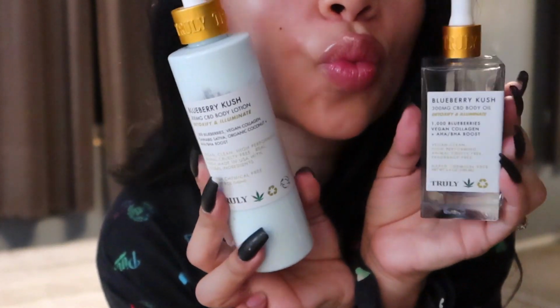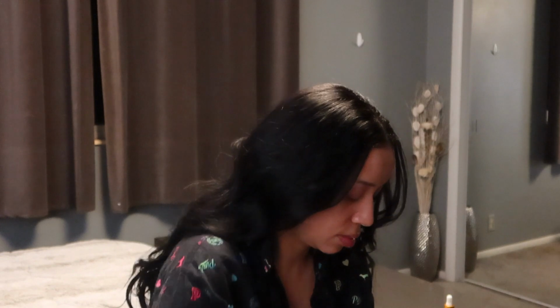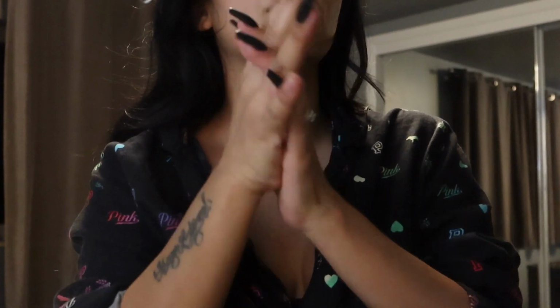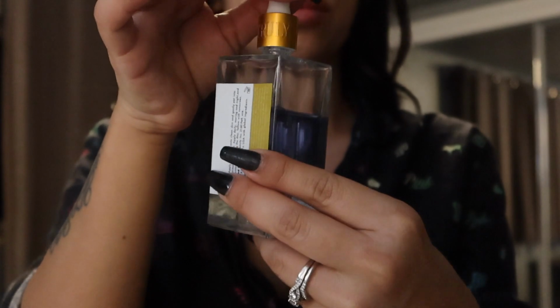I'm going to go in with the Blueberry Kush lotion. This one as well contains 300 milligrams of CBD. It is super antioxidant. It leaves the skin looking and feeling really soft. I apply it on my legs, especially right after I have shaved. I love going in with the lotion and with the body oil. The body oil is the same as the face oil. It just really helps with the skin and making it look nice and glowy.